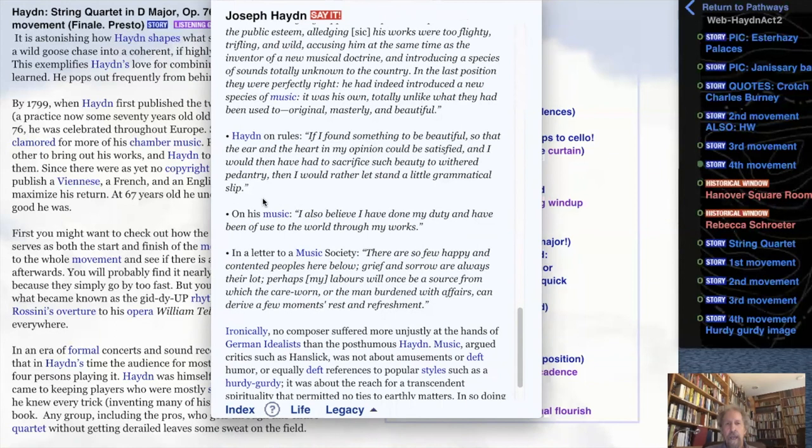First, Haydn on rules. He was often criticized for breaking rules. "If I found something to be beautiful so that the ear and the heart, in my opinion, could be satisfied, and I would then have had to sacrifice such beauty to withered pedantry, then I would rather let stand a little grammatical slip." You can see how ironic that remark is, but it really is how he felt.